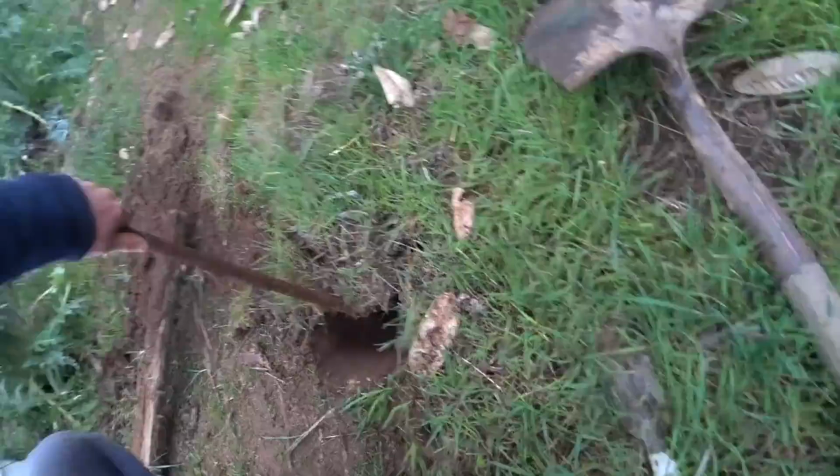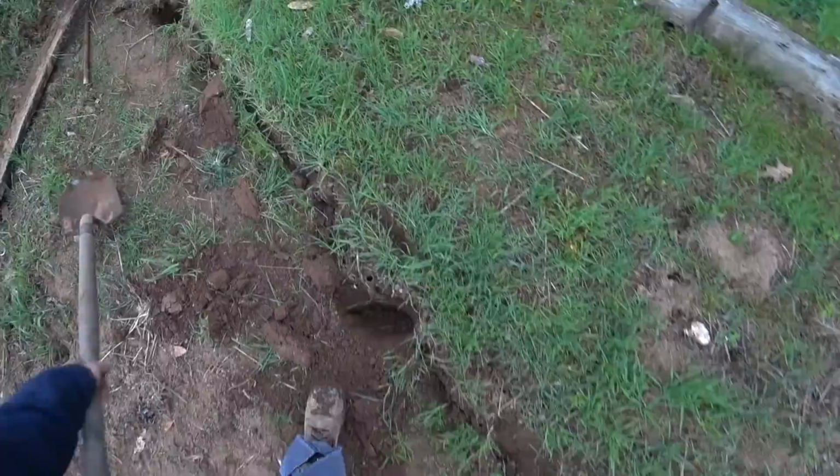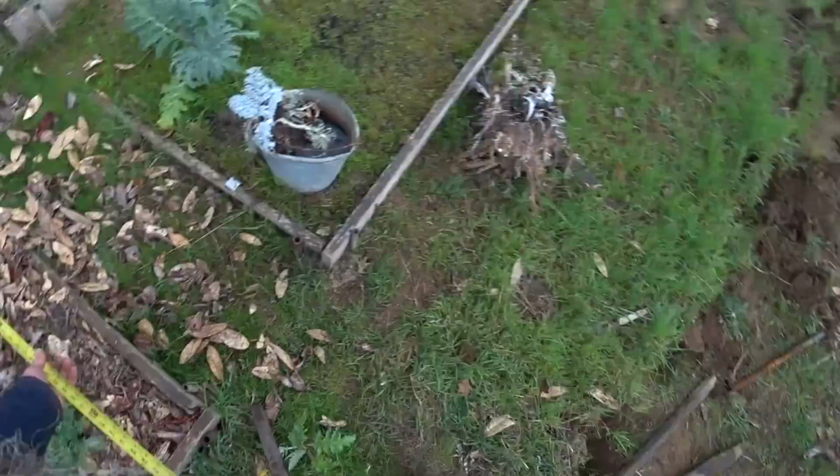Oh, we lost a piece of that. It's pretty far gone, but it's still usable. Get these iron pipes out of here. Another very useful item, old steel pipe. I use tons of it for this and other things. If I measure one of my other beds, I'm pretty sure it's going to be 5.5. Yep, 5.5. So 18 inches of path and 4 feet of bed.